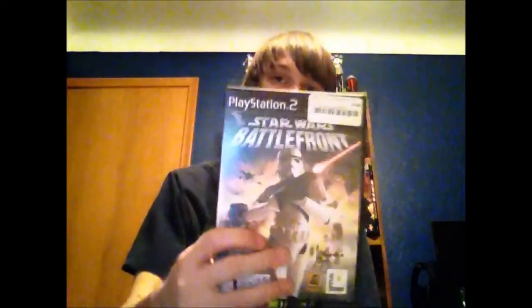The next PS2 thing I got has a bunch of stickers on it, and I haven't taken them off yet. But this is a game that I've really been meaning to get. I've been waiting for it to hit a price I'm willing to pay, seeing how common it is, because it's actually a really common game. It's Star Wars Battlefront.